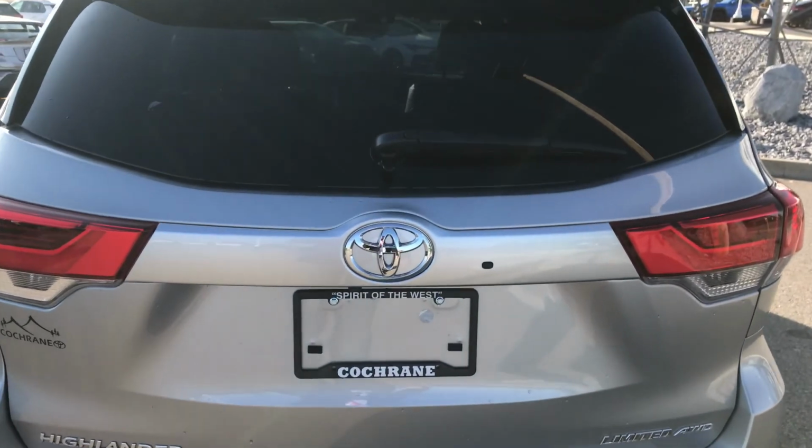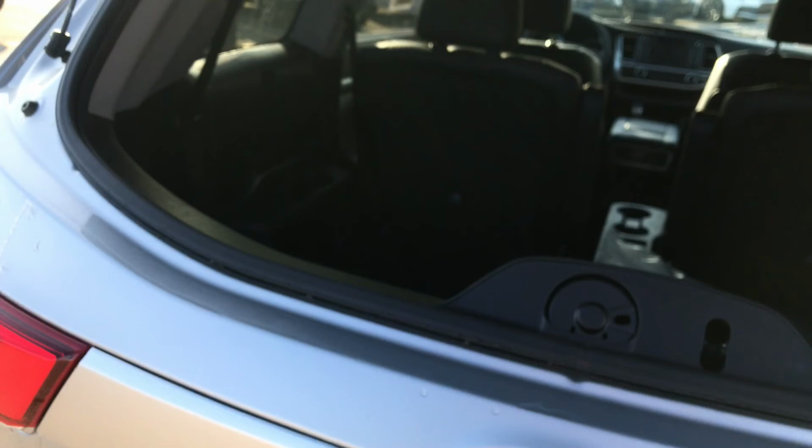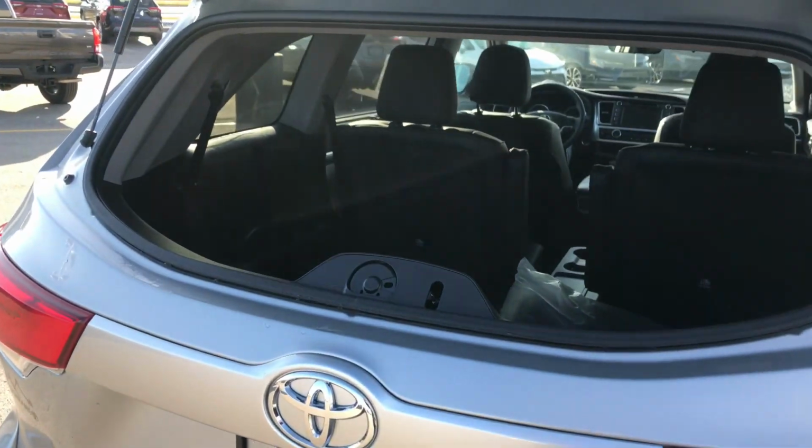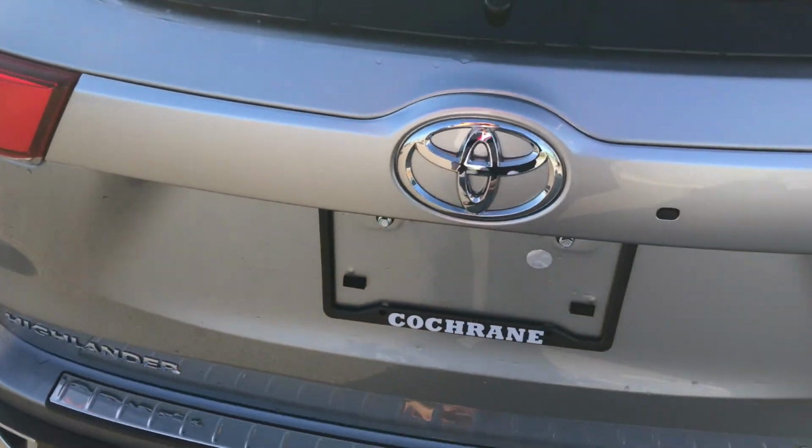One of the features I like about the Limited is you got this guy right here. I can just press that button and open up the whole window. Just get in really nice and easy, rather than having to use the full button right here. So I press this, open it up, wait for it.